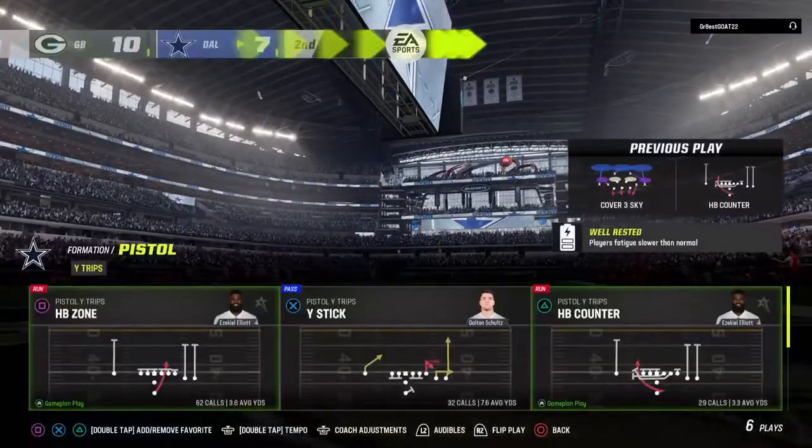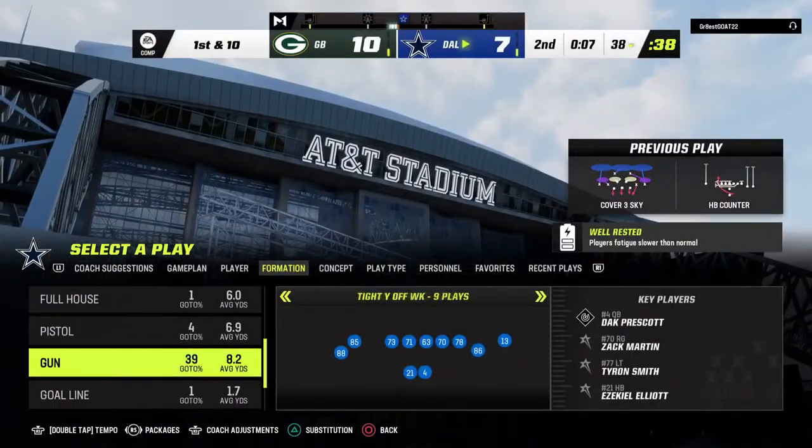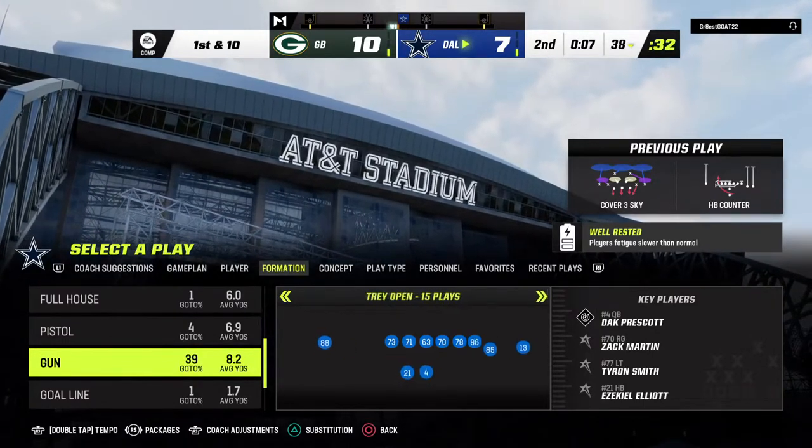Now a timeout taken. Perhaps a chance for one more quick play and then another timeout if they hurry. We'll see. We've seen him break off a big run already in this game, and for a second, that would look like it might be another.